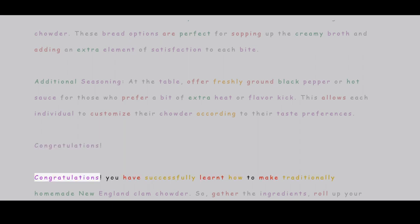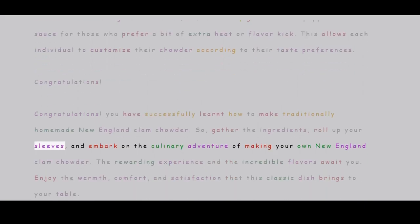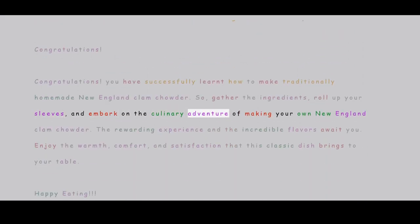Congratulations! You have successfully learned how to make traditionally homemade New England clam chowder. So, gather the ingredients, roll up your sleeves, and embark on the culinary adventure of making your own New England clam chowder. The rewarding experience and the incredible flavors await you. Enjoy the warmth, comfort, and satisfaction that this classic dish brings to your table. Happy eating!